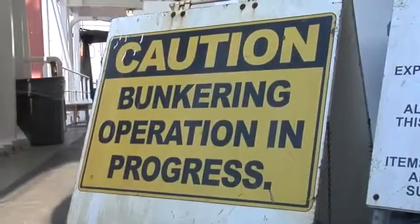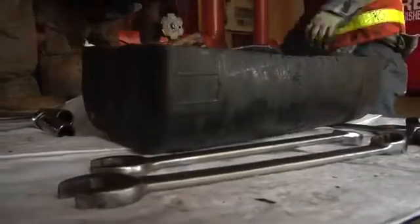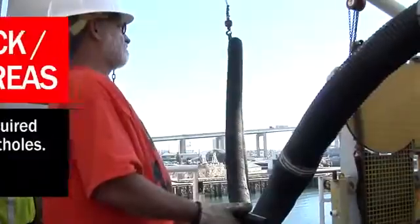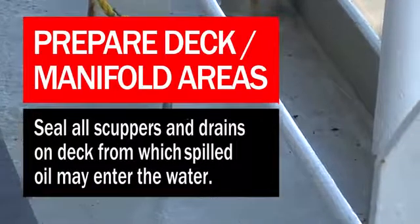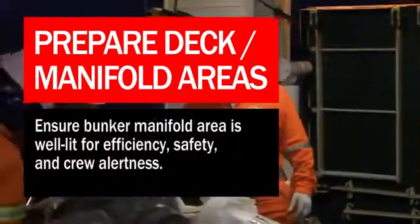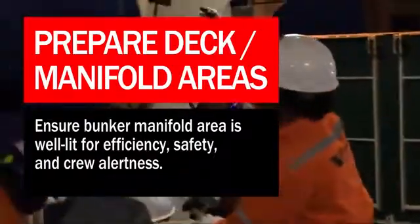Before the transfer process begins, prepare the deck and bunker manifold areas. This includes making a visual inspection of all equipment on both receiving and delivering vessels. As part of your preparation, close and secure all required hatches, doors, and portholes. Seal all scuppers and drains on deck, from which spilled oil may enter the water. And ensure the bunker manifold area is well lit for the sake of efficiency, safety, and maintaining crew alertness.